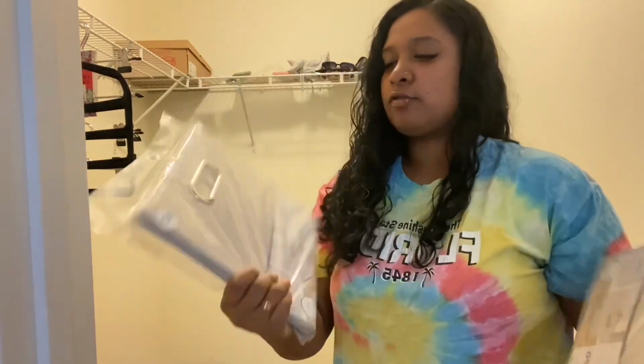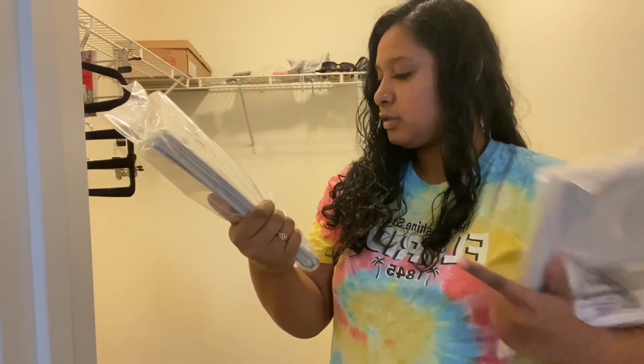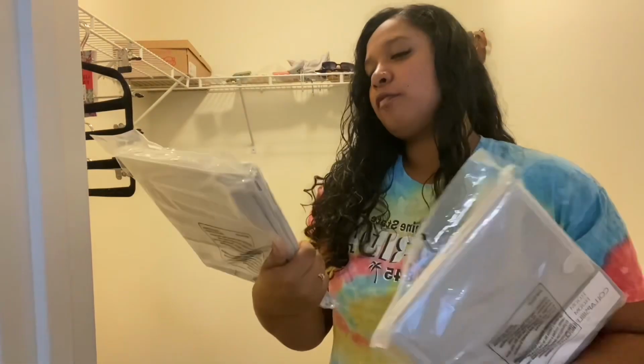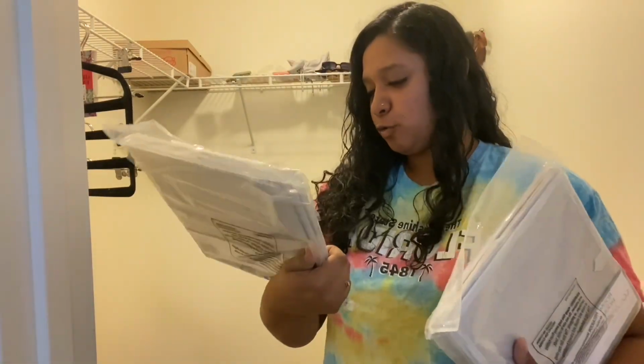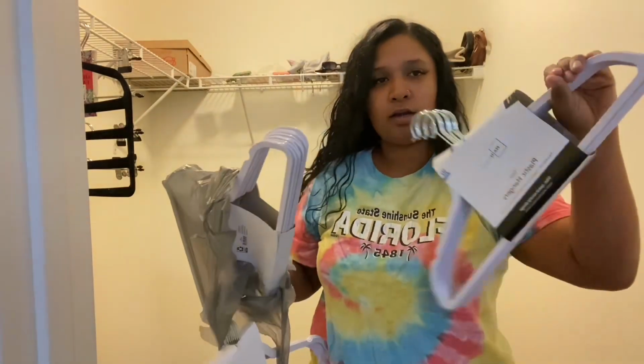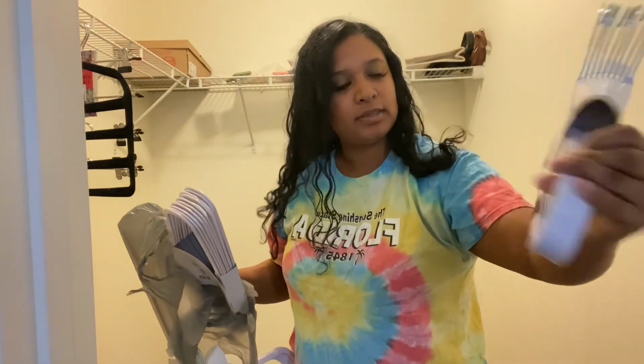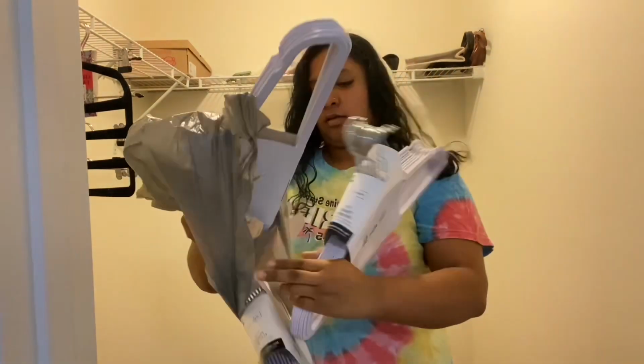Then I got these from Five Below. They're little bins to put clothes in. They were $5 for 2. And then from Walmart, I got these hangers. They're like white plastic hangers. So hopefully this is enough. Okay guys, so I'm gonna go ahead and start folding the clothes, taking everything I don't want out.